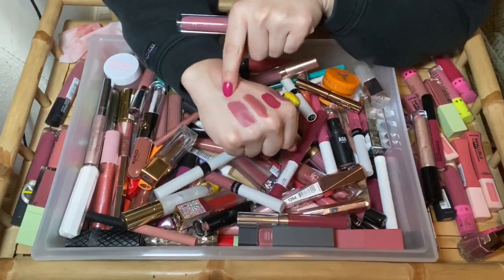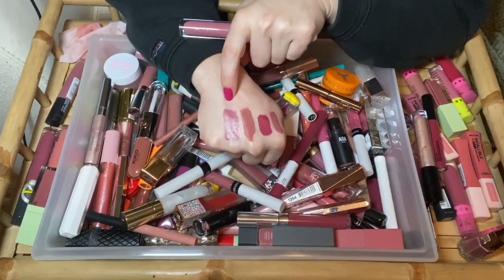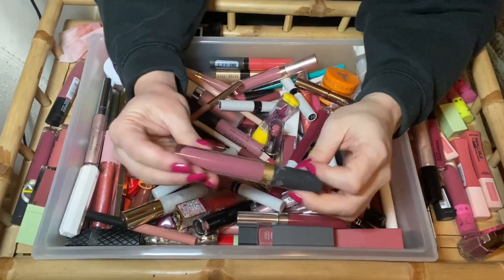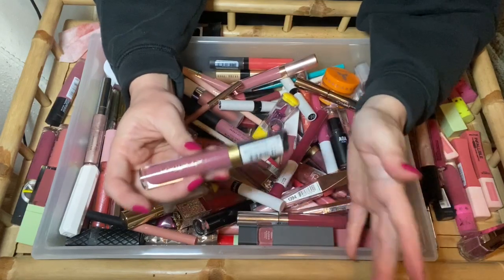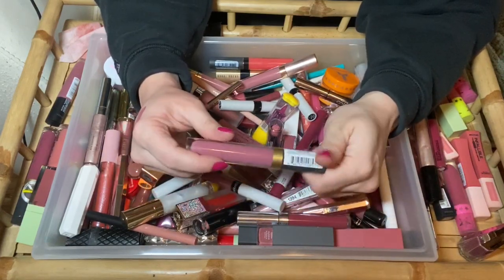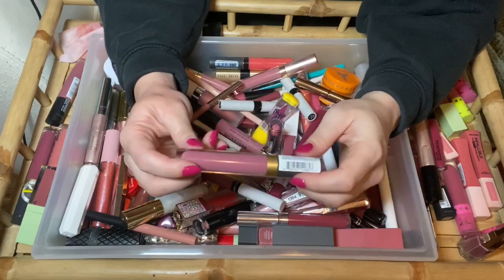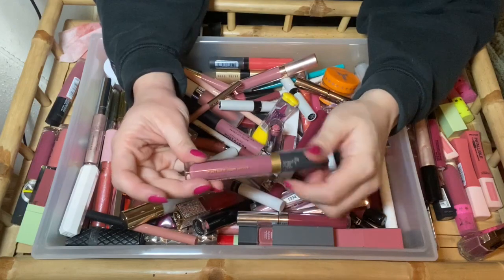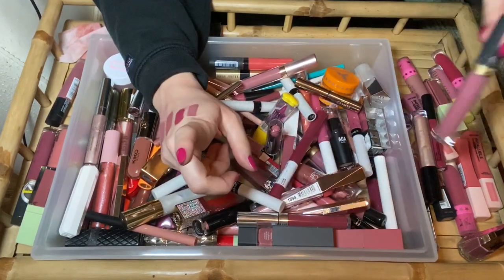There it is right there. It's so good, so perfect. It's 100% my kind of shade. But the formula is so comfortable. Velvety matte is the perfect way to describe it because it does dry down matte, but it still maintains a slight slip. It's very comfortable. So I will absolutely be keeping this one. I have at least two of these, if not three. This is a great formula.